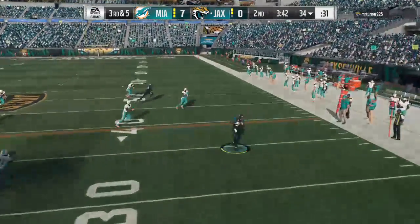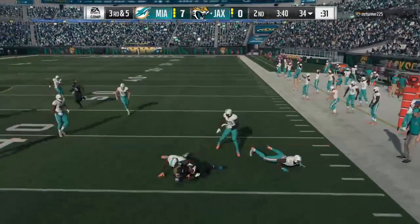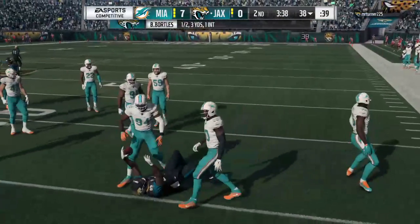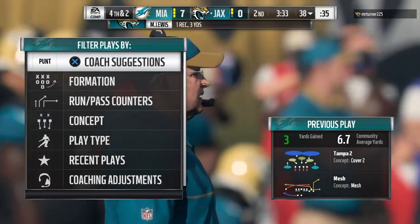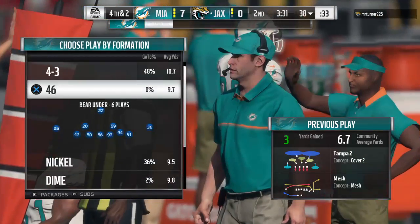From the gun on 3rd down, Bortles. Caught right side. It's Lewis. And he was able to shed the tackle, but the reserves come in for the stop. They stop him for only 3 that time, and that'll bring up 4th down.